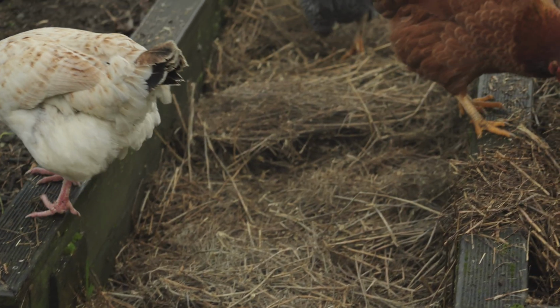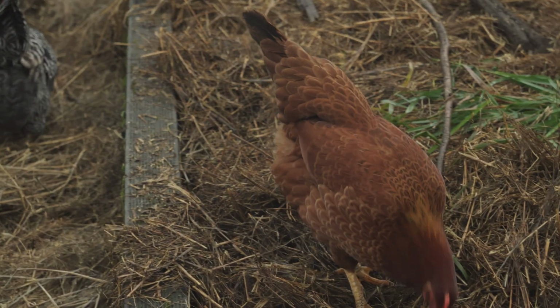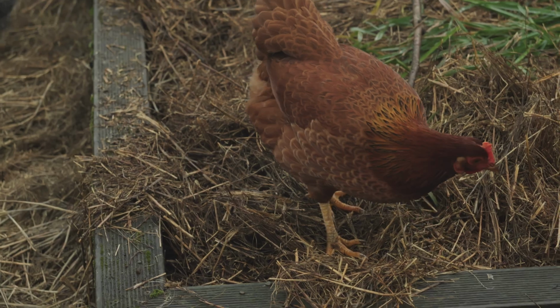How I know that how I'm feeding my chickens works for me is they look fantastic, and they lay eggs that taste fantastic with strong shells. They make babies that are healthy and strong. I've never had any issues with the chicks that have hatched. They're strong, they grow well, they have no deformities.